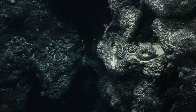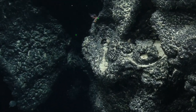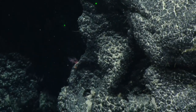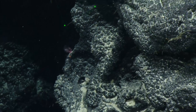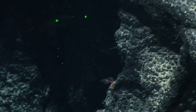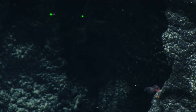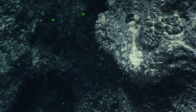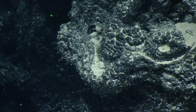Can we zoom in again, Dave? Oh, look at that. Like a baby sac of calyx down there. What is this? That mushroom coral? Yeah, like the part of a mushroom coral. This is cool. It's all cave-like in here. Yeah. Is that a mushroom? I can't tell.